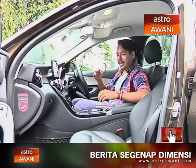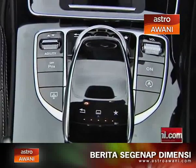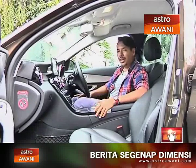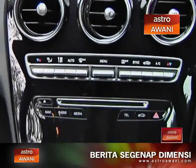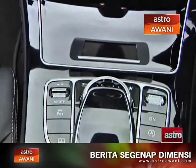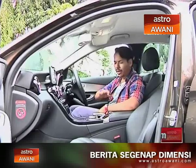Now, it does have a central command system, not unlike the BMW iDrive. However, I have to say that I think the BMW iDrive is still the class leader because whilst this may look good and it is rather intuitive, it's not as intuitive as the almost perfect iDrive. Very, very easy to use.